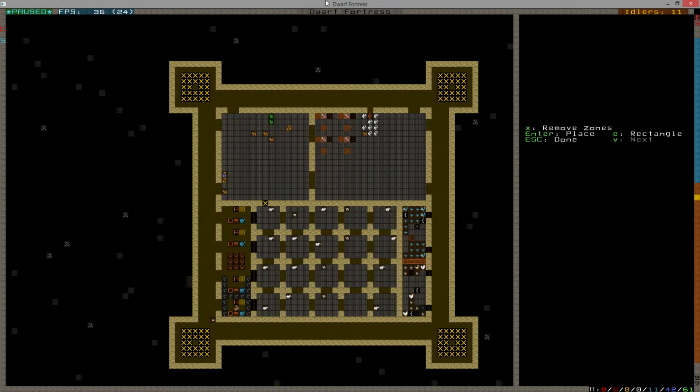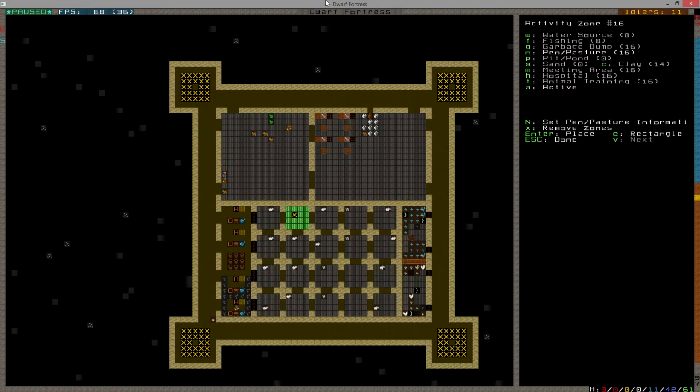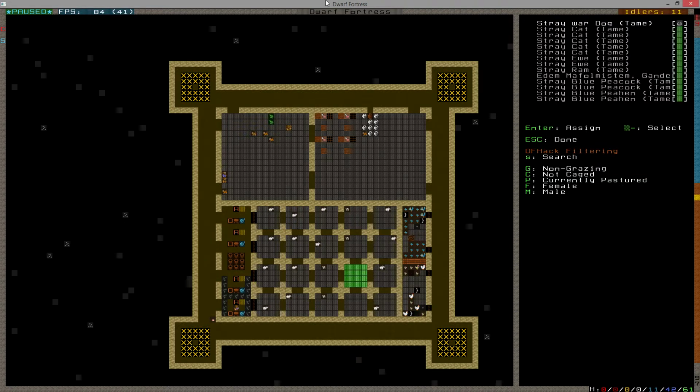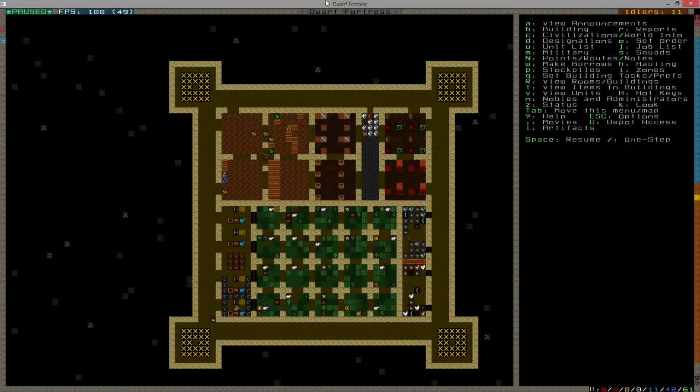Oh, it looks like another lamb was born. And since it has not been slaughtered yet, I'm going to assume it's female. Let's go ahead and assign the lamb. So we need one more. One more lamb, and then we're good.